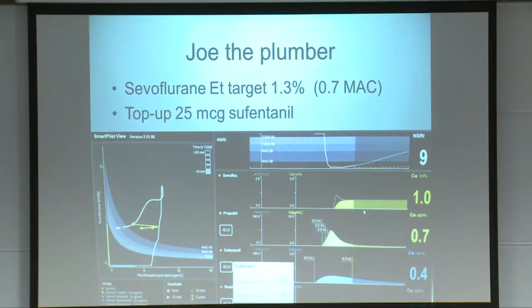We could give more sevoflurane, but instead we choose to give another bolus of sufentanil. You may also notice that the end-tidal target of Sevo is already reached, but the effect site concentration is still only 1%. This confirms what Eger already said in the 60s. The concept of MAC is only valid after 50 minutes equilibration time.